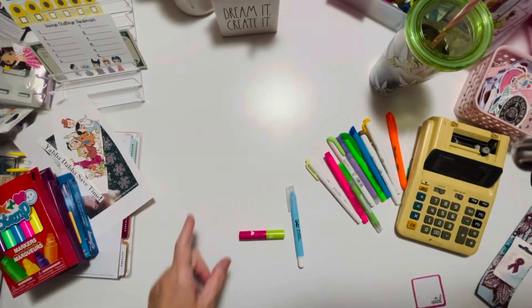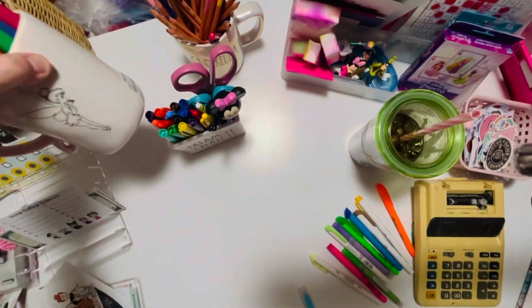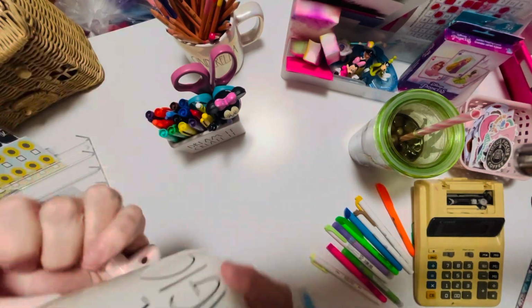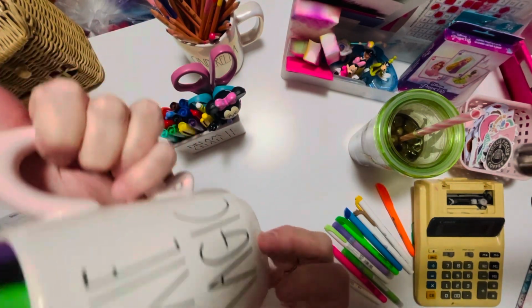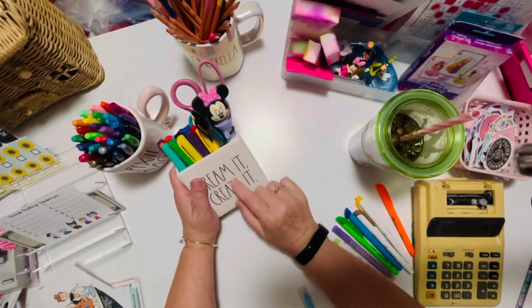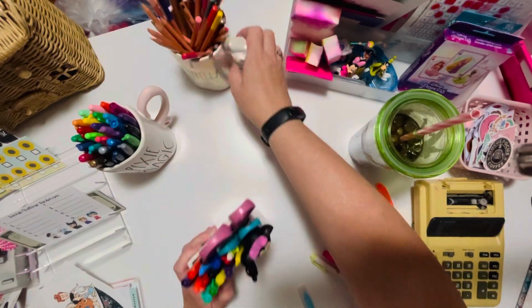Okay, I don't know if you guys remember these. So I have 2 mugs. I have Tinkerbell. I don't know, can you see that? Yeah, Tinkerbell. And it says Pixie Magic on the other side. And I have the Dream It, Create It that I got at the beginning of the year, because my word for the year is create.